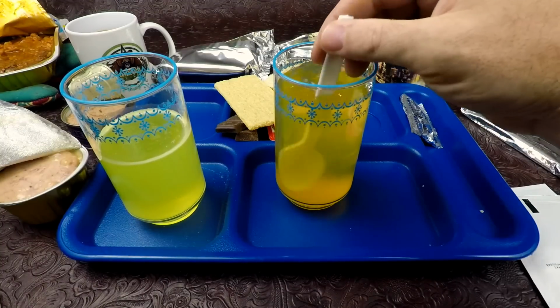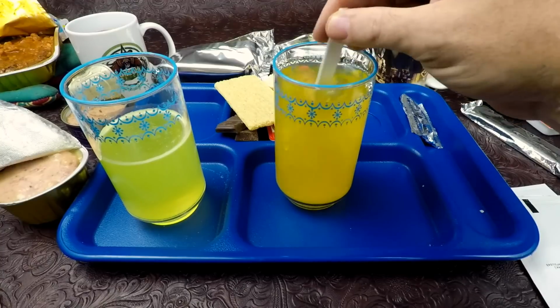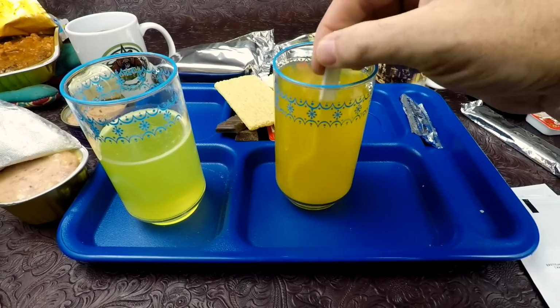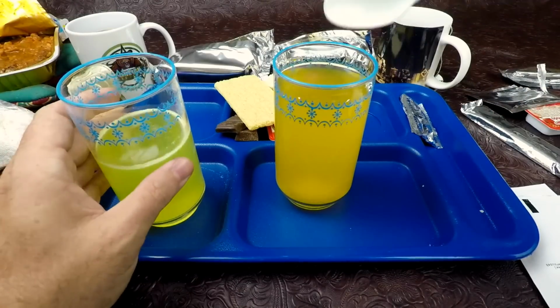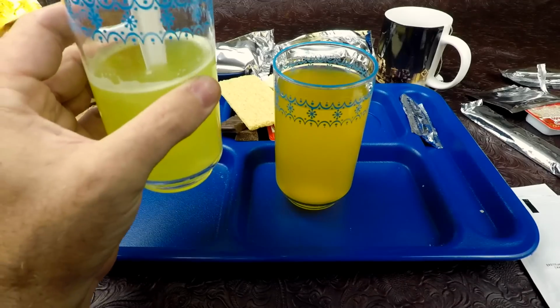Get a nice clean spoon, and we're gonna stir up our vitamin C drink. This is definitely not what I thought it was. It's definitely a darker color. That's fine. It smells really good. Their little vitamin drink. We'll stir it up.